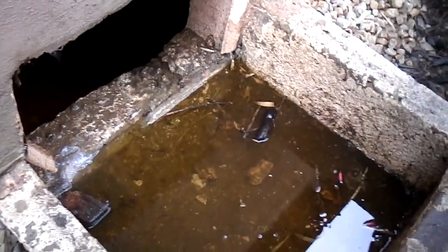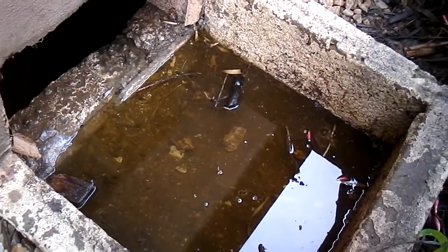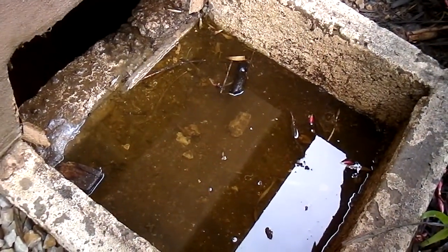And as I shine a light inside the crawl space area, you can see the entire crawl space area is flooded with about 3 inches of water. So we'll have to wait until this is dried out, and then I can come back another day and inspect the crawl space area.